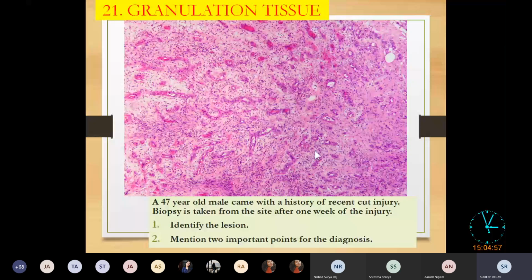So here you can see history is given. A 47-year-old male came with a history of recent cut injury. Biopsy is taken from the site after 1 week of the injury. So identify the lesion. The recent cut injury, after 1 week of the injury, will go towards healing.